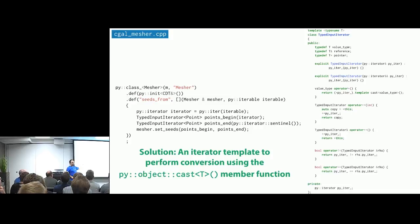setSeeds in Seagull. Yeah? The only interesting thing that typed input iterator does is call this cast function from pybind11, just to make the type conversion work. All the rest is just iterator boilerplate. But it works.